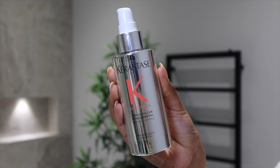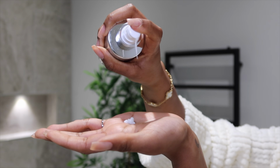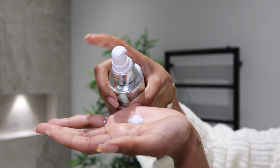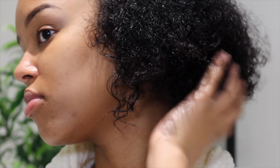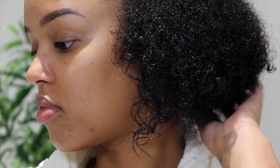Once my hair is freshly washed and nice and damp, I'm going in with the Serum Filler, which has glycine as well as peptides in this range, which is going to help strengthen my hair and keep my hair hydrated and shiny all day. Look at the bounce in the hair. I'm just combing it out, putting in a diffuser to really lock in the curls.